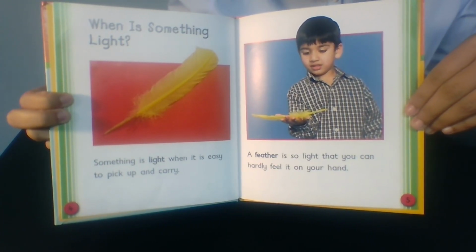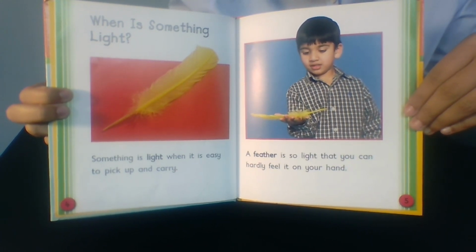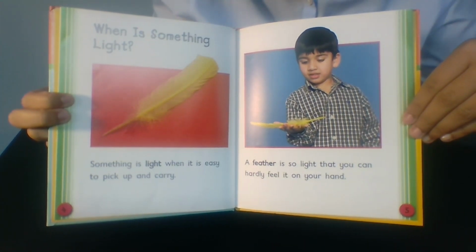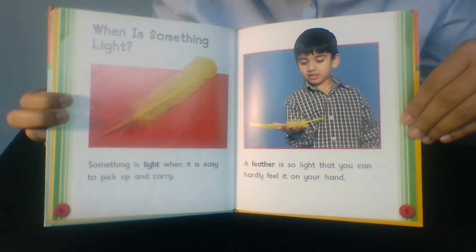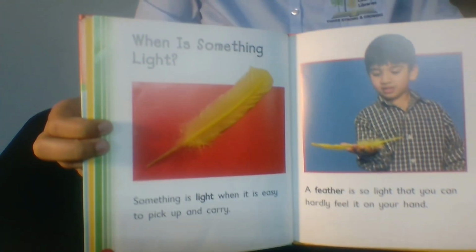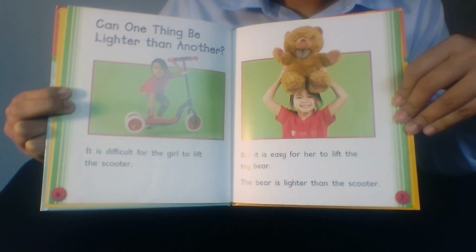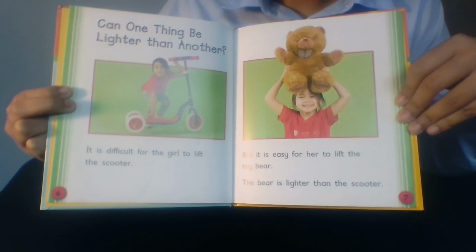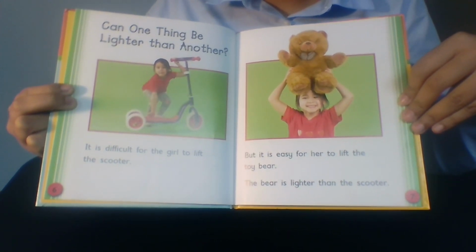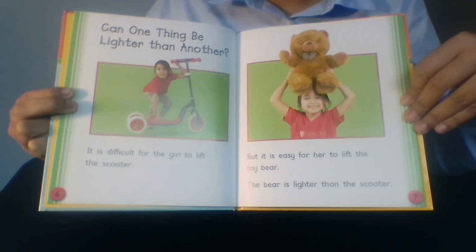When is something light? Something is light when it is easy to pick up and carry. A feather is so light that you can hardly feel it on your hands. Can one thing be lighter than another? It is difficult for the girl to lift the scooter. But it is easy for her to lift the toy bear. The bear is lighter than the scooter.